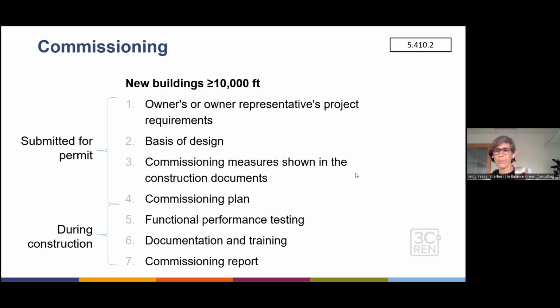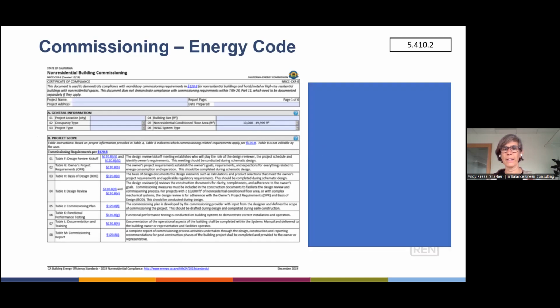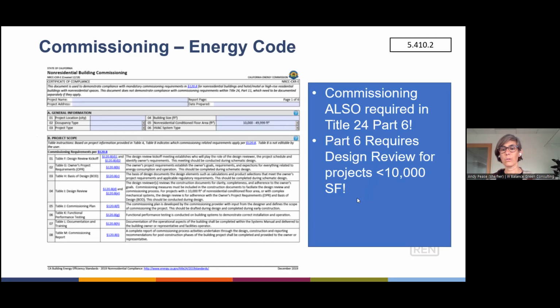As part of this 3C Ren series, we have a class coming up, and we'll show you the schedule at the end, that focuses on commissioning and field verification requirements under the energy code, but it will also overlap with this CALGreen requirement. There's a form, again, on the energy code side that has us checking off all the boxes and making sure that we have the thing performing. And here are just a few highlights to make sure that it's required for Title 24, Part 6 as well.